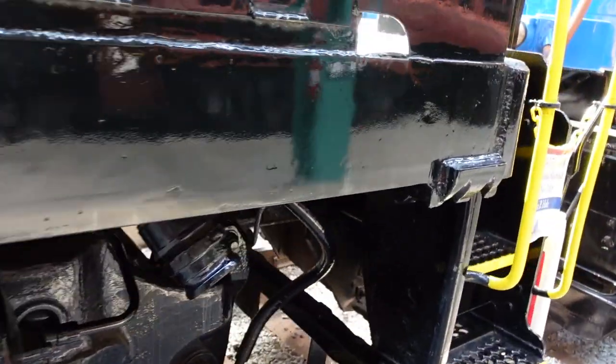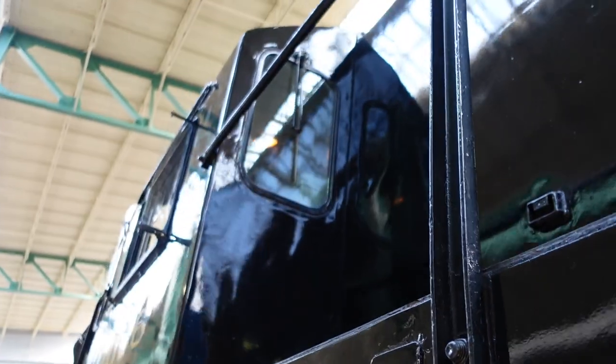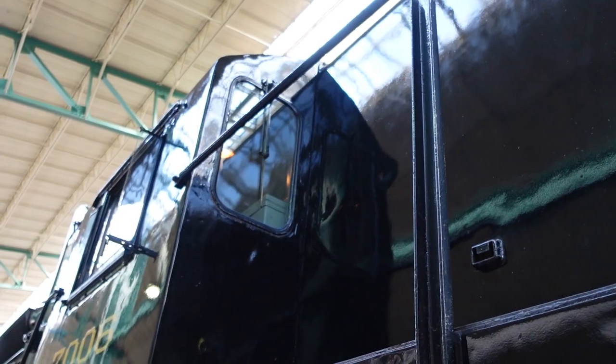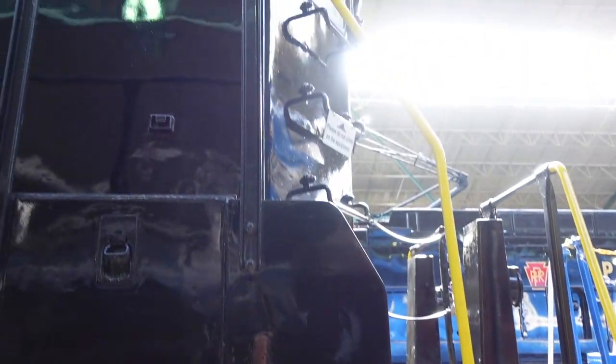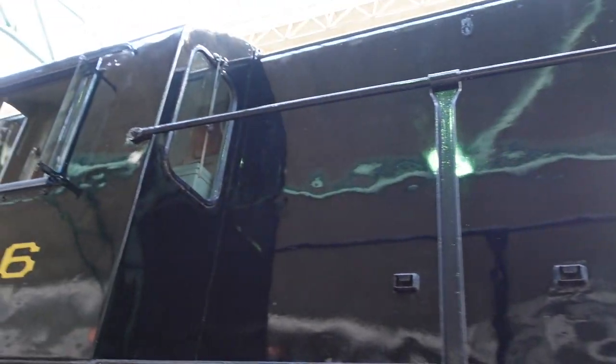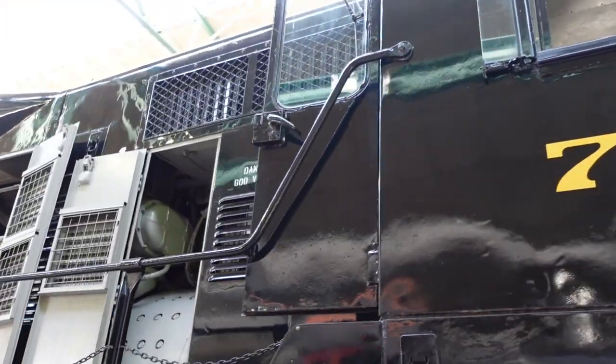Yeah, the other side's front. Doesn't say front right here. Here's a jack point right here. Yeah, there's the other side of the cab. So you'd think the short end would be the cab side, or the operator side, engineer side, but it's really the conductor, brakeman side. So not sure why they did that.